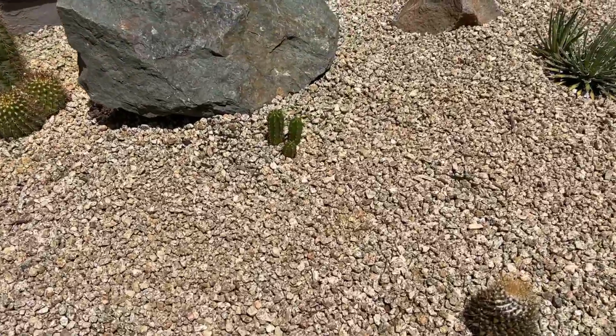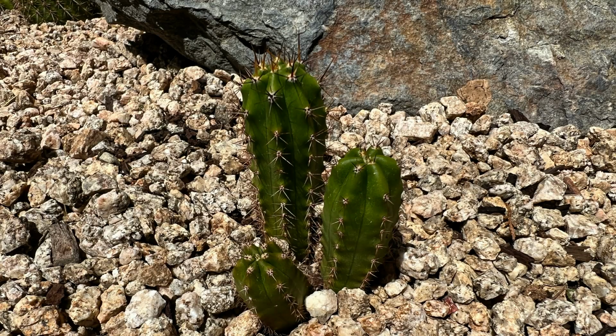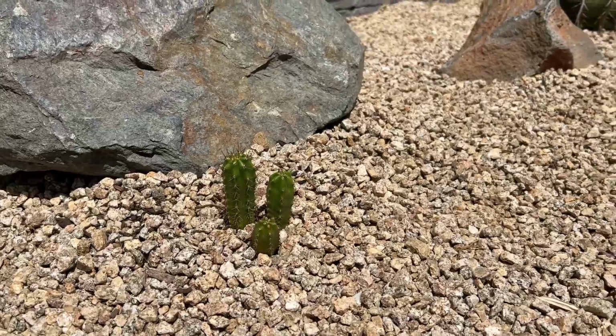Here are some recent additions. These are some Trichocereus hybrids that I started from seed. They are still quite small, but I thought I would give them a try here. They have been here a few weeks already and still look pretty good, but we'll see if they make it through the hottest part of the summer.